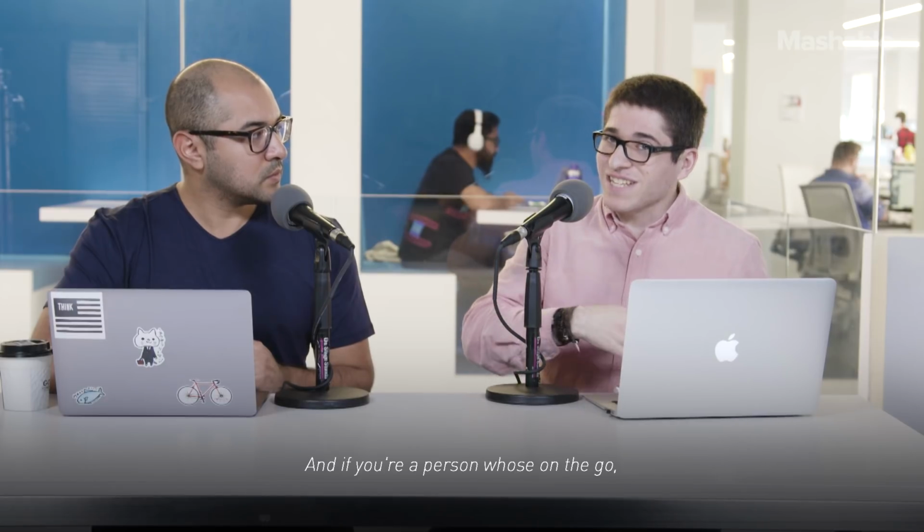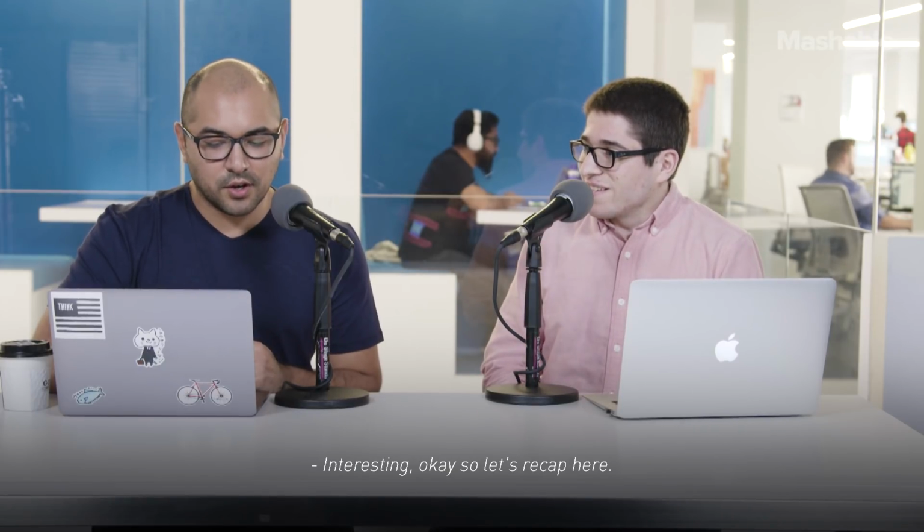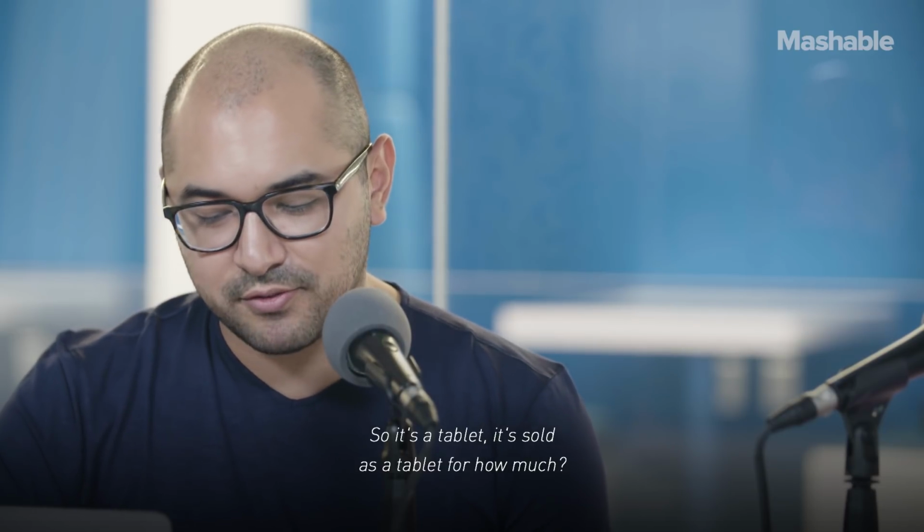And if you're a person who's on the go and wants a device for work and play, Google seems to think that the Pixel Slate is going to be for you. Interesting. Okay, so let's recap here. It's sold as a tablet for how much?